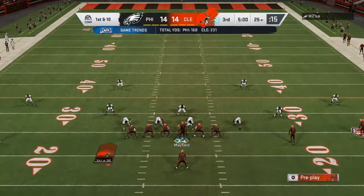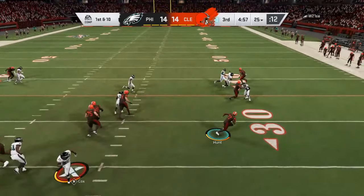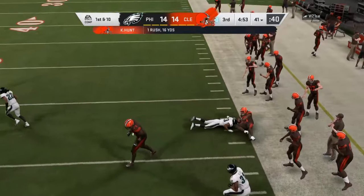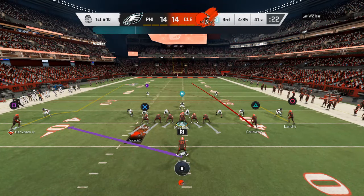Mayfield going to lead the Browns up now, 1st and 10 at their 25-yard line. They'll start the third quarter on the ground with Hunt. And they get him down, but not before he takes it across the 40-yard line. That play going for 16 yards to start the drive, 1st down.